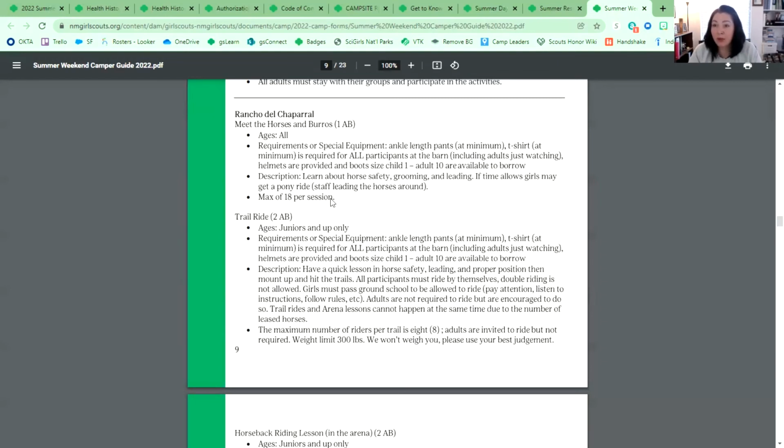So this is important if you're bringing a really, really big troop to camp. You might want to split your group into two within yourselves. So say your troop is 107811 and you have 20 people going, 20 girls and four adults. When you do your activity selections, you'll select troop 107811A and troop 107811B. And you will have designated which adults and which campers are with each of those groups. And then they can do different activities based on the maximums that are allowed.